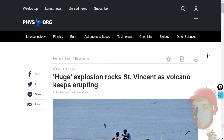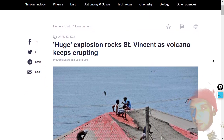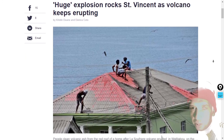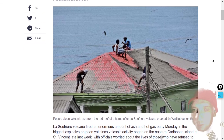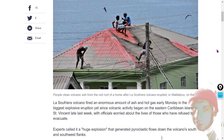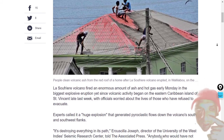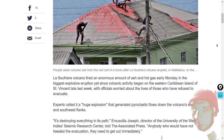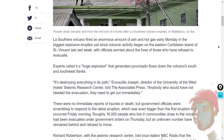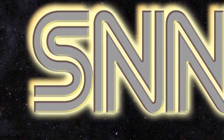And let's talk volcanoes. La Soufrière has caused some huge explosions, pyroclastic flows, possibly causing some death and destruction, as Saint Vincent evacuates. The Caribbean island of St. Vincent has a significant volcano, La Soufrière, and it has fired an enormous amount of ash and hot gas, pyroclastic flows, etc. Not the best scenario for that island.